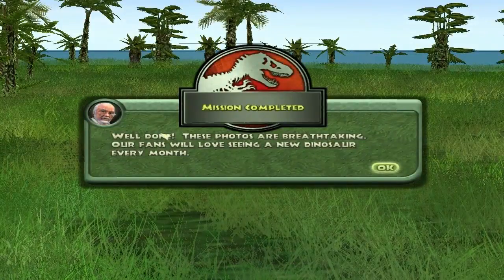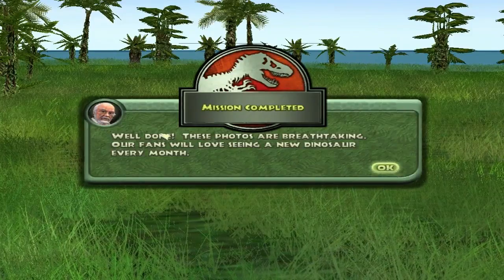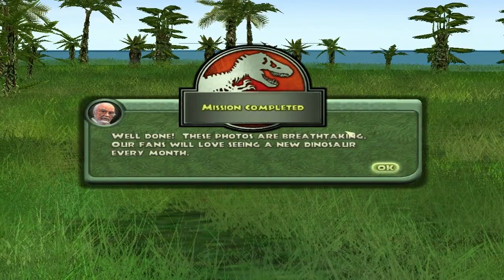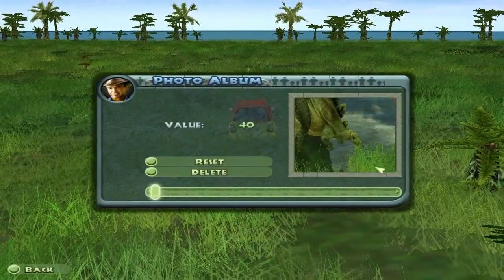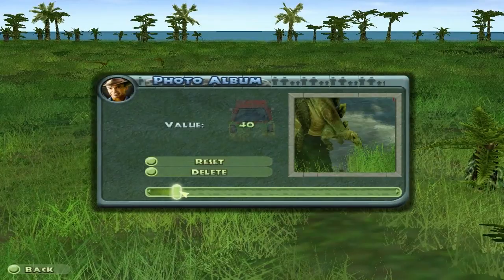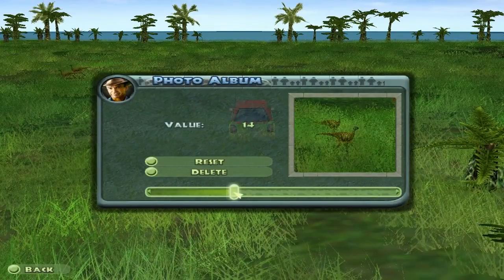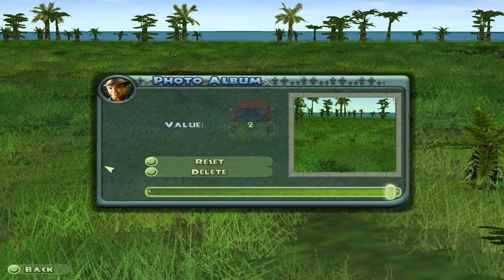Perfect. Well done. Yes. These photos are breathtaking. Our fans will love seeing a new dinosaur every month. Beautiful. All right. That was a pretty good one. Well, what else we got? Next. Yeah. Very good. Very good.